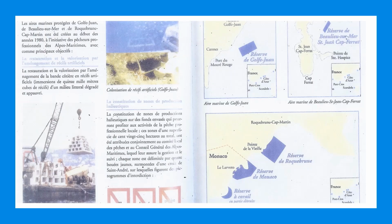You can see it detailed on this guidebook. And what they've done years ago is lowered in some concrete structures with the idea that they'll create an artificial reef for marine life to grow on. And there it's shown the area in Beaulieu Bay where the artificial reef is.